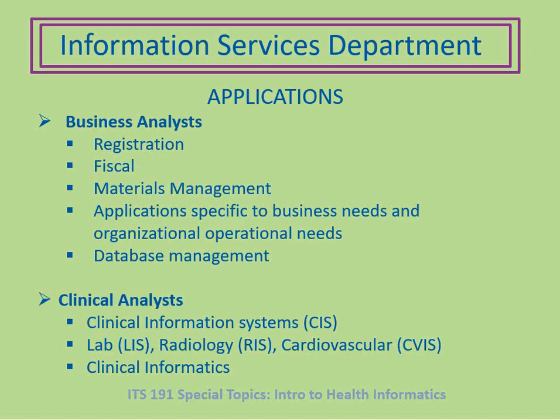Again, as we talked, business analyst, registration, fiscal, materials management, which can be your supply chain, application specific to any business needs. Oftentimes, the database management will fall under business analyst depending on the database.